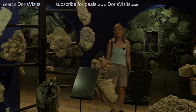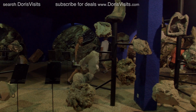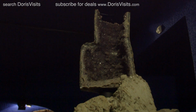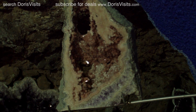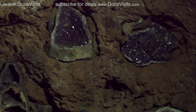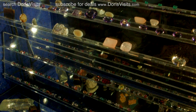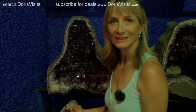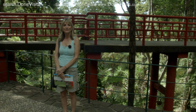This floor is called Mother Nature's Secrets and contains over 700 specimens of minerals. The specimens are mostly from Brazil, Portugal, South Africa, Zambia, Peru, Argentina and North America. This amethyst is stunning. The Monte Palace Tropical Gardens occupy an area of 70,000 square metres and contain exotic plants from all over the world.